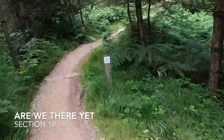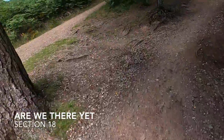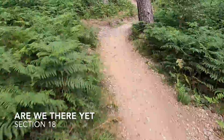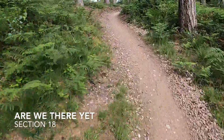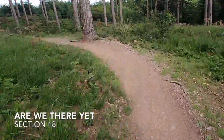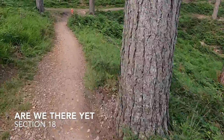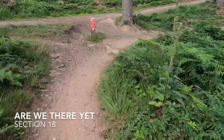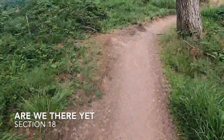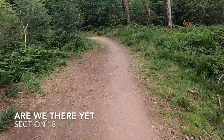Nothing too difficult here. Over those rocks, and we're going to swing around to the right, and just keep pedaling hard up the hill, and keep that momentum going. Even though I'm pedaling, it's not really noticeable. Do be careful of that tree there, because it's easy to hit that. Now we're going round to the right, and there we go, and still pedaling. We're still climbing here, but quite quick. It's easy pedaling, even though it's a bit of a climb.